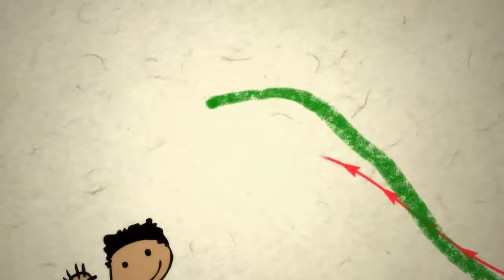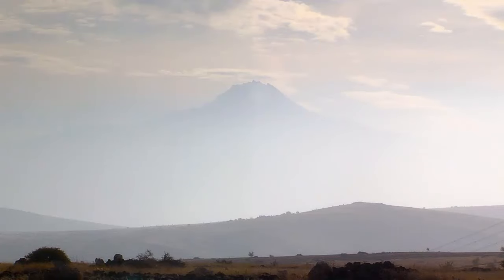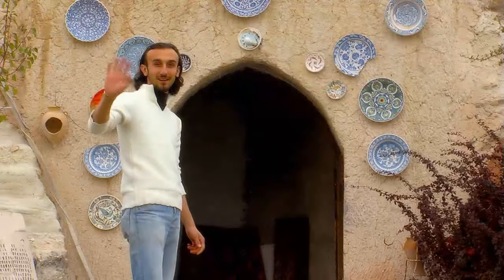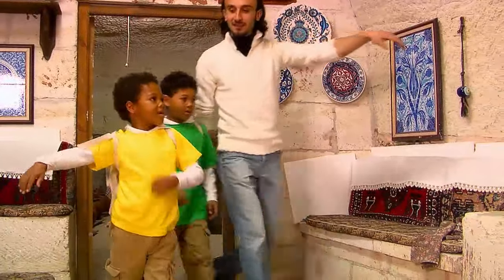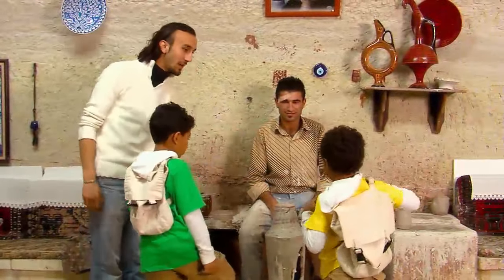After the hot air balloon ride, Nilüfer said she'd take us to see the fairy chimneys up close. On the way, we passed her friend's pottery studio. His pottery studio is even in a cave. Hi, Tristan. Hi, come inside. He's my cousin. His name is Suat. Now, he wants to make a demonstration for you with the oldest technique.